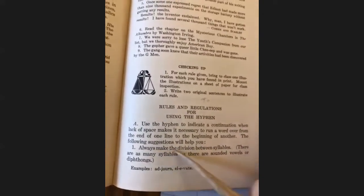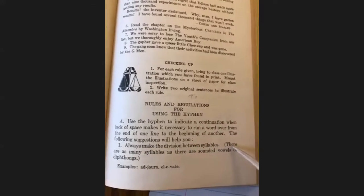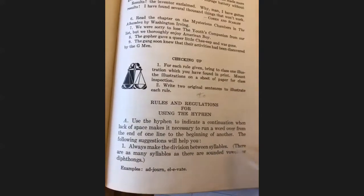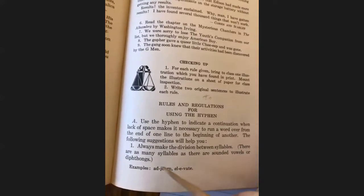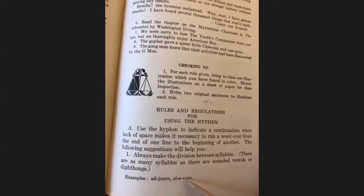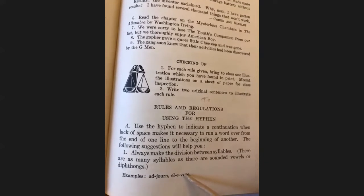Look, always make the division between syllables. So you have to know the syllables based on some rules on how to divide syllables. You don't divide in the middle of a syllable. You always divide within that syllable.